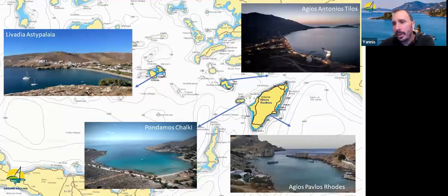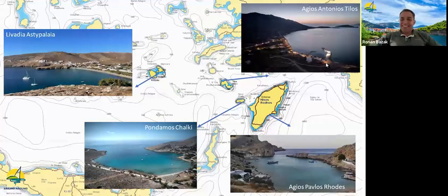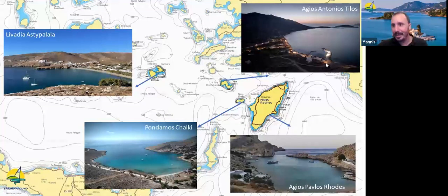I just have to say, Ronan, one more time that I wish I had 2 or 3 episodes for each island, but now I have to sum up one group of islands into one episode. Actually, two groups today. So let's begin with my favorite places of the Dodecanese.